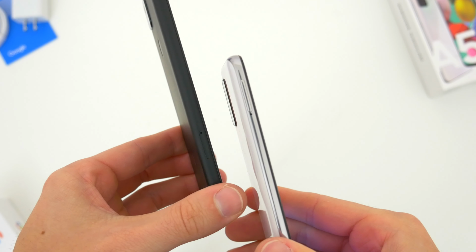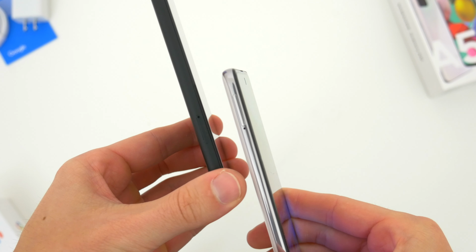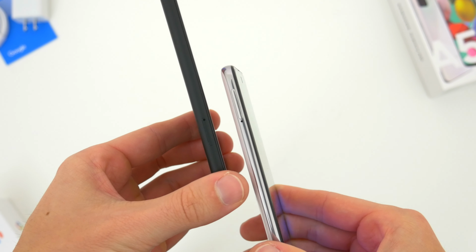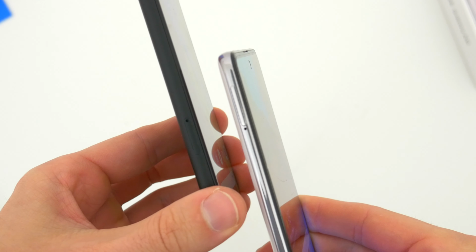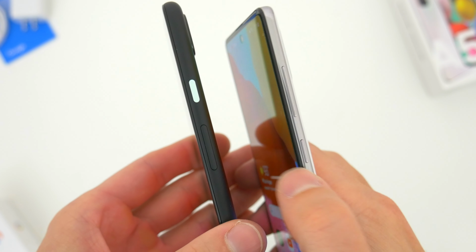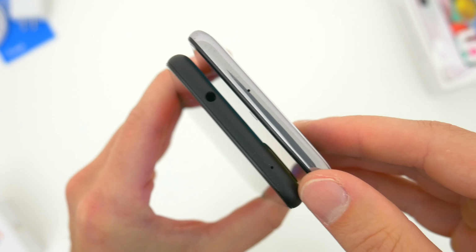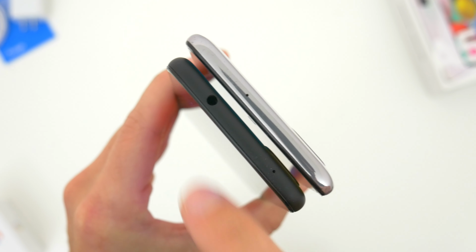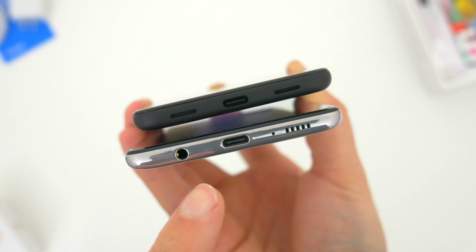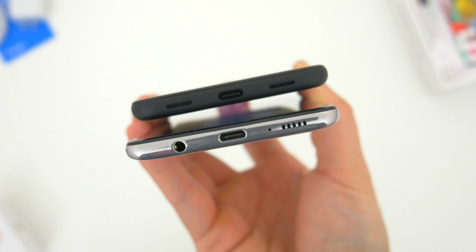Taking a look around at everything else, on the left side, you've got your SIM card trays for both phones, but the A51 also doubles as expandable storage, which the Pixel 4a does not offer, so keep that in mind. On the right side, both phones have the volume and power buttons, just placed and designed a little differently. Up top is where you'll find the headphone jack on the Pixel 4a, and down below, the A51 has its headphone jack, as well as a USB-C port and speaker for both phones.